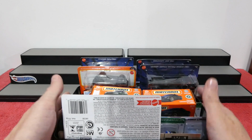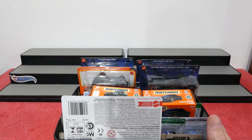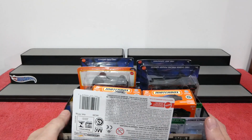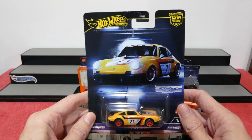And as you can see, the box has overflowed completely. We've also got a pile of other cars off to the side here, some Majorette cars off to the side there. So yeah, we'll get to those in a little bit. But starting today, we are going to start with this one.